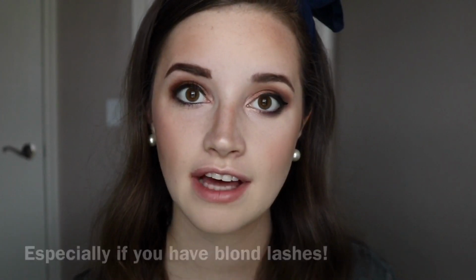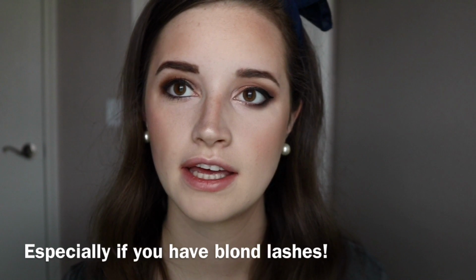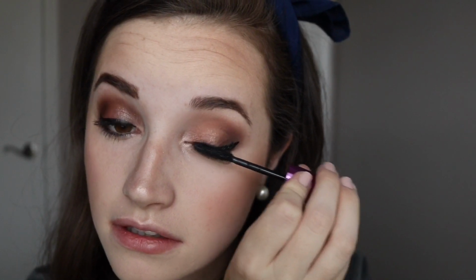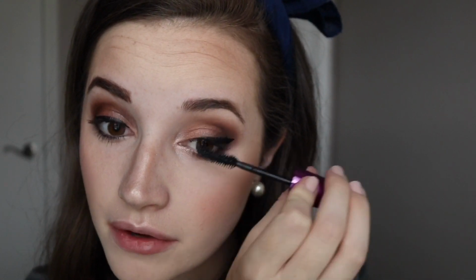So what you want to do is go for a darker mascara, and you also want to make sure that you are starting at the base of your lashes and dragging it all the way out. Another way that you can avoid clumps is by doing a zigzag pattern. So I'll show you what I mean by that. Just gonna zigzag as you're going.